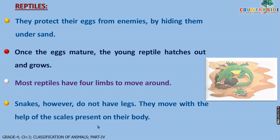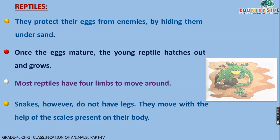Children, I have told you one more feature of snakes, that they can remove their old skin, and that old skin is replaced by new skin. That process is called molting. That is a special characteristic of snakes. And this is again a special characteristic of snakes, that snakes do not have legs. They move with the help of scales present on their body. So children, understood all the characteristics of reptiles? Yes, I have explained all the characteristics of reptiles and we have completed the reptiles part.